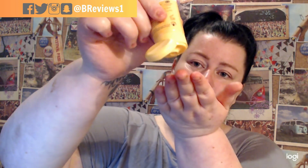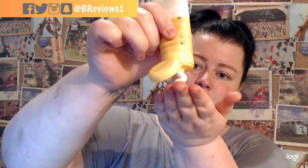This is what it looks like. Again, this is stage 3, the same as the eye cream. So I'm going to open this and I'm going to pop on just a pea-sized amount. That's a little bit more than a pea-sized amount, but I'm just going to put that on. And again, it says to start with the neck and move straight up in upward motions.